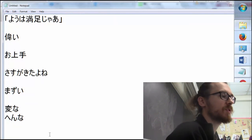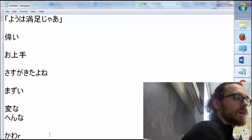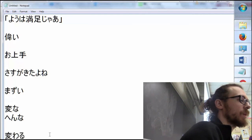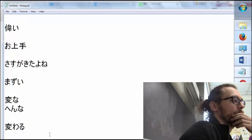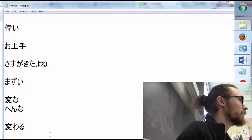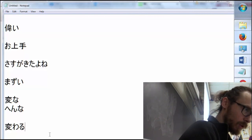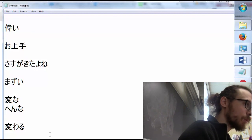This same character is used in other words like kawaru. Kawaru is a verb, and it means to change. It's the same exact character here. See, I haven't gotten too much into verbs. We've been mainly doing adjectives, but there are two kinds of verbs basically that you'll find. Well, not just two. There's many kinds of verbs.